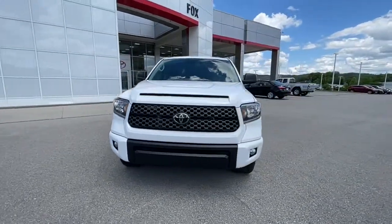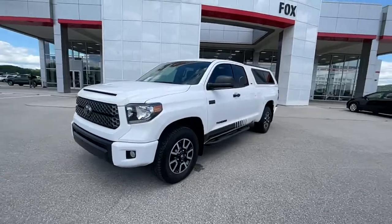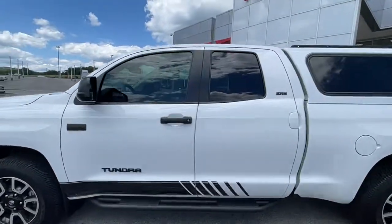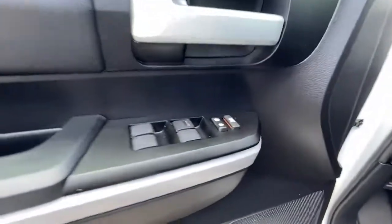These are just some of the great options this vehicle comes with: electronic stability control, trip computer, power windows, bucket seats, four-wheel disc brakes, power steering. This vehicle offers the ride you want and the value you need.